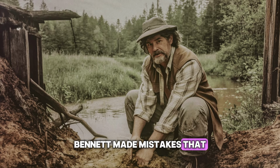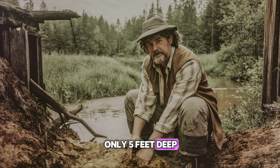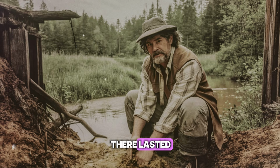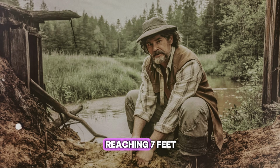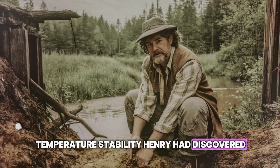Bennett made mistakes that Henry had already learned to avoid. His first pit was only 5 feet deep, not reaching the stable cold zone. Food stored there lasted longer than surface storage but still spoiled within weeks. Bennett dug deeper, eventually reaching 7 feet, and found the same temperature stability Henry had discovered.